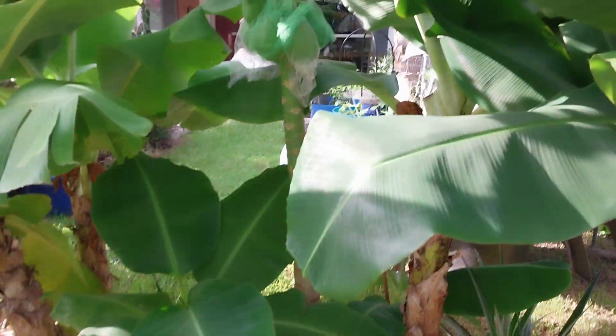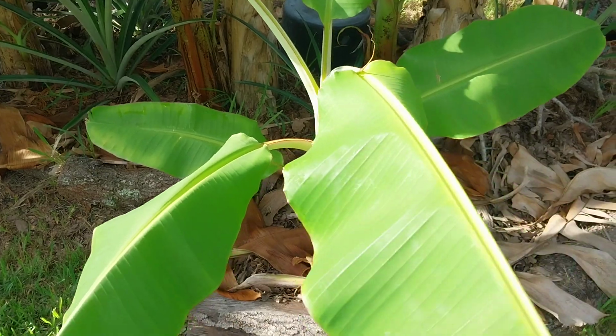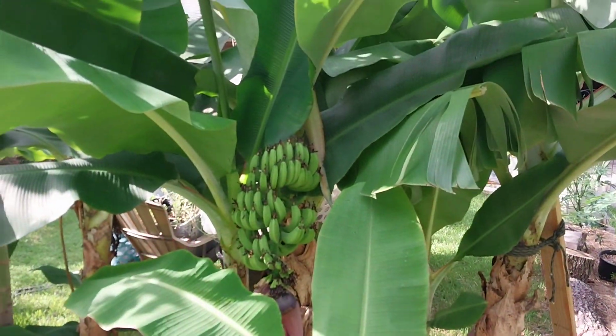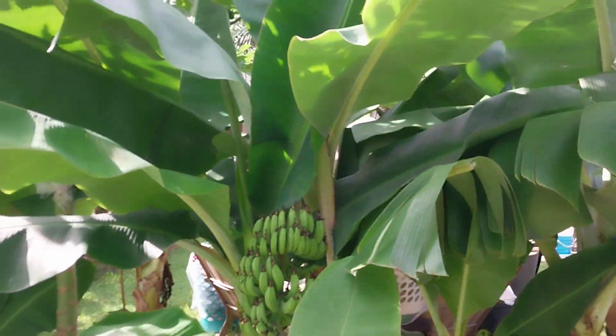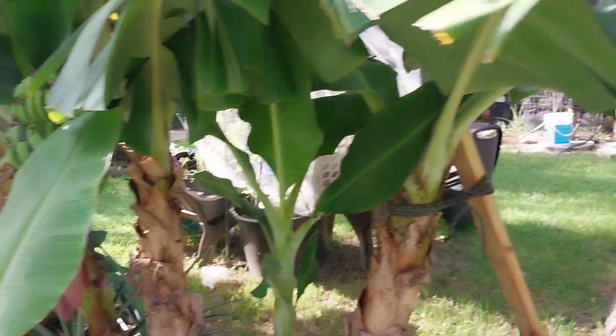So I have been feeding them heavily. This is my newest banana. This is one of the tall ones. These are dwarfs. They're about to the top of the leaves, maybe 8 feet, 10 tops. As big as they'll get.